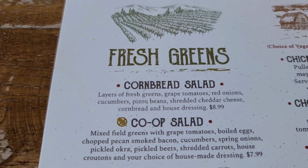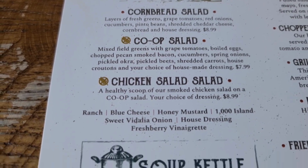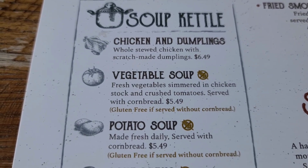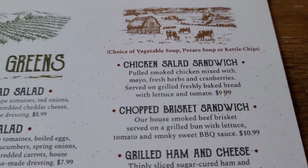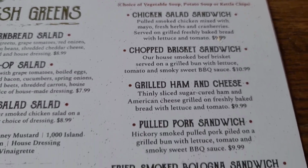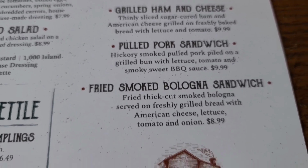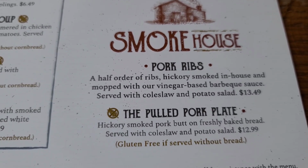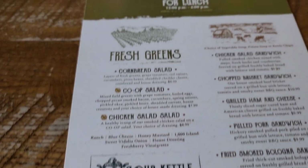We got some salads, the chicken salad. We got some soup. I'd say the soup there is pretty good. Chicken and dumpling, vegetable and potato, and soup beans. Up here to the sandwiches: chicken salad sandwich, chopped brisket sandwich, grilled ham and cheese, pulled pork, I was thinking about that. Fried bologna, I like fried bologna sandwiches. And the smokehouse. I debated on getting the pulled pork, but she said the chicken was the way to go, so that's why we did it. So it's a great menu.